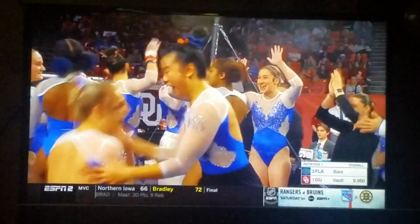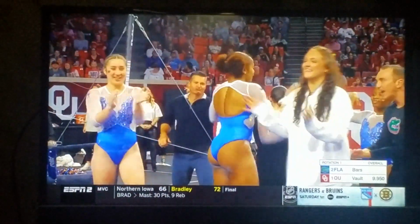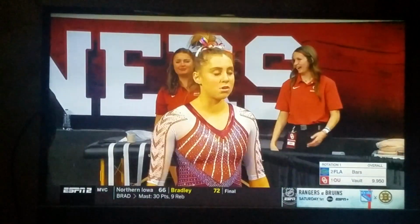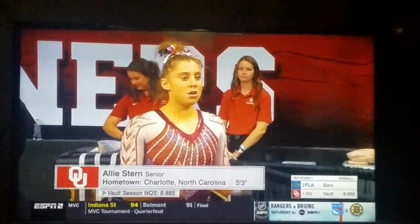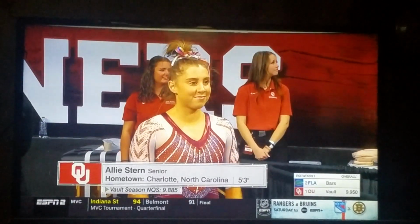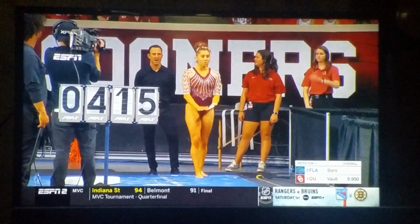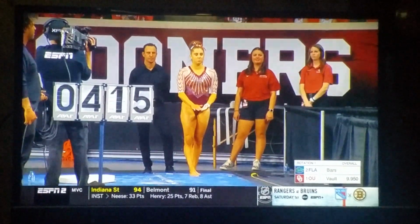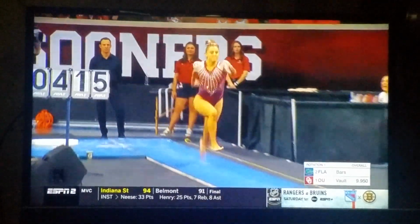We'll go back to vault for the Sooners. It'll be Allie Stern after Danielle Sievers got a 9.95. Allie drilled one in warm-ups. She is a senior for the Sooners. But you can see her calming herself down to focus. You can get overamped on this event. So much speed is necessary to convert it into the amplitude.